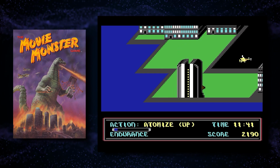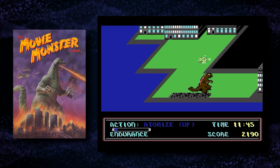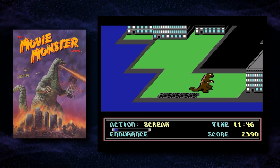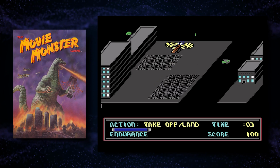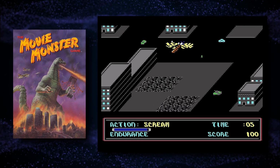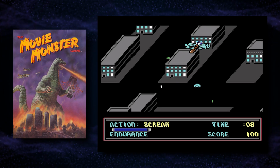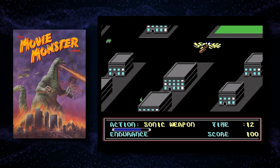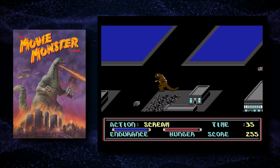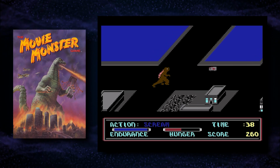The simplest scenario is called Berserk, and it's just causing as much damage to everything and everyone you can for points. Then there's Escape, which places you in the center of the city with an increased military presence, and you've got to get out of there before dying. And depending on the monster you pick, this can be very easy or incredibly difficult. Then there's Lunch, which will have you eating as much as you can to erase your hunger meter and then leave the city.